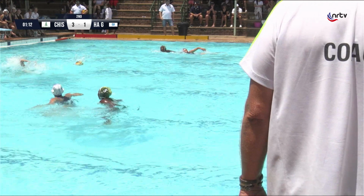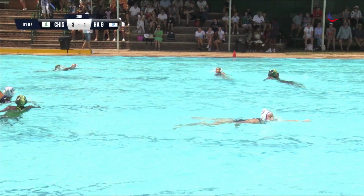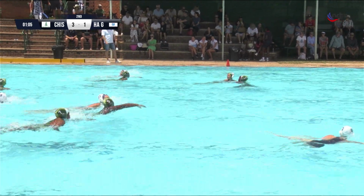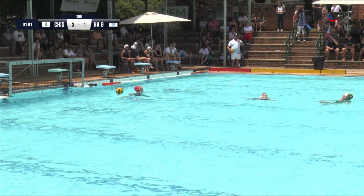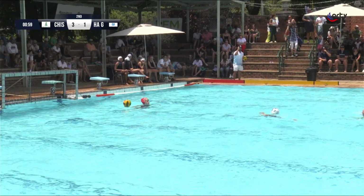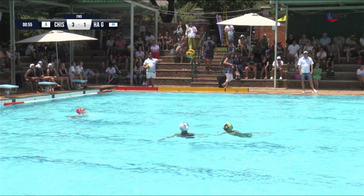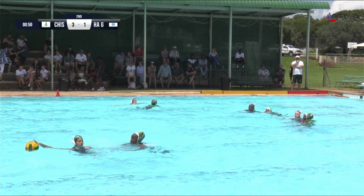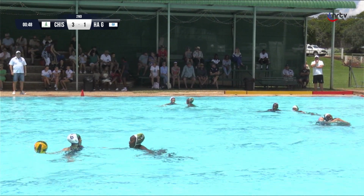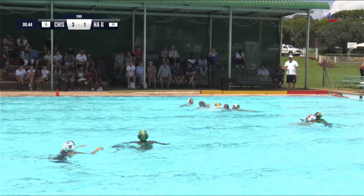Chizzy in the hot zone. But a great steal there by Kelly. She's now moving. Hellenic trying to move up the pool now with a minute left on the clock. Shot clock already at 20 seconds. Ball pass to Taya. What can Hellenic do? They're looking very stagnant. They need to have a drive or something to get the ball.